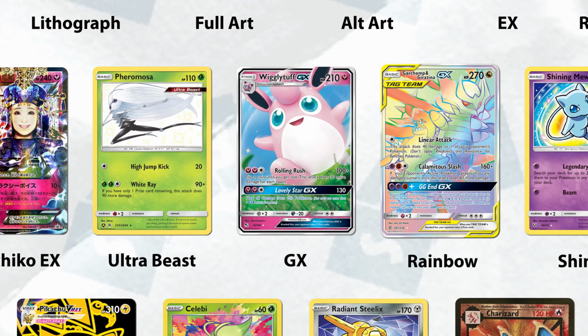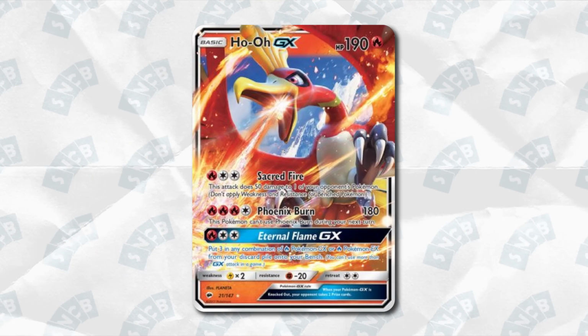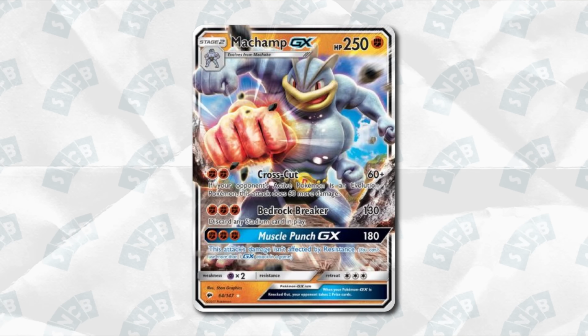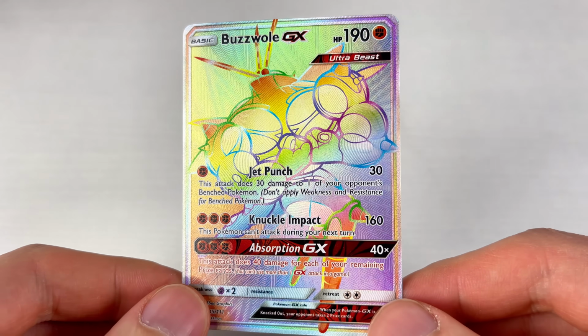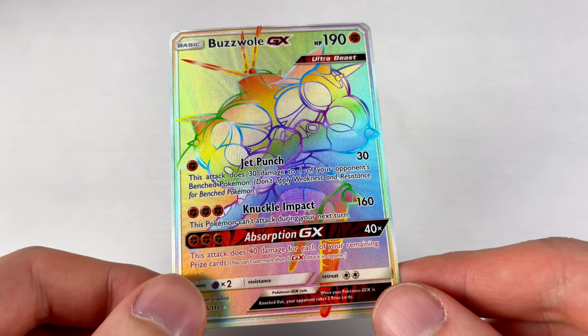GX cards are the main game mechanic for the Sun and Moon series. They're similar to EX and Lv.X and feature some pretty neat full art designs. Rainbow cards were introduced in Sun and Moon, included in the following series, Sword and Shield, but did not make the cut for the modern sets we see today.